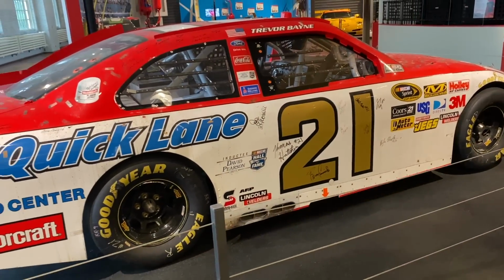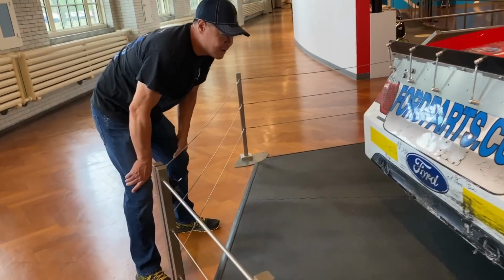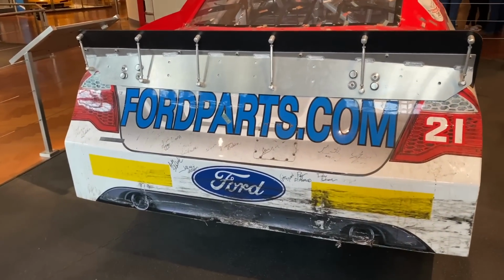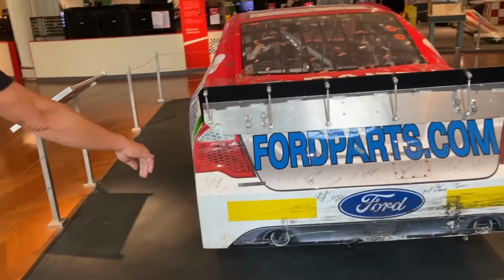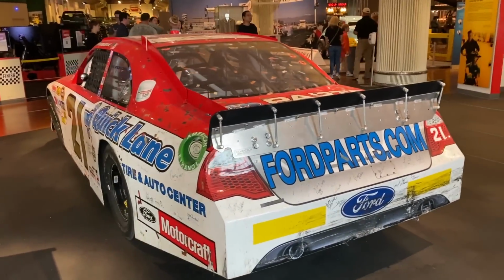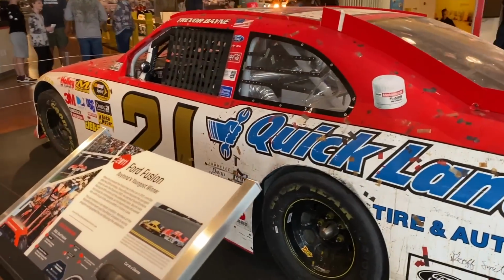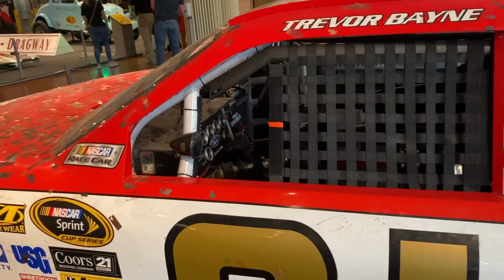Love that 21 Wood Brothers. There's Abe checking out the back of the car, and you can see how different today's cars are. You can see he also won it as a rookie because the rookie stripes are on there. Today's car looks much better. This thing is kind of all race car, kind of squared off. The proportions are weird, but it's still really cool. This is your actual car.